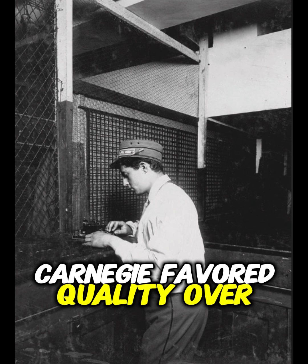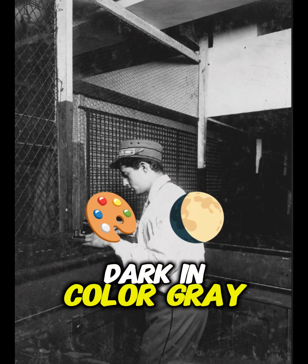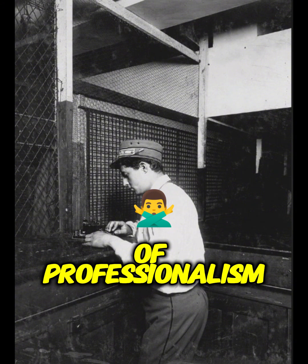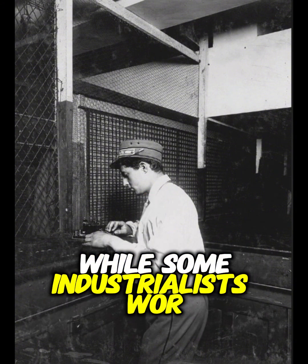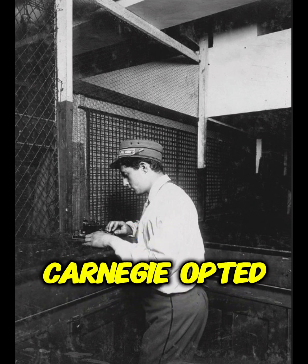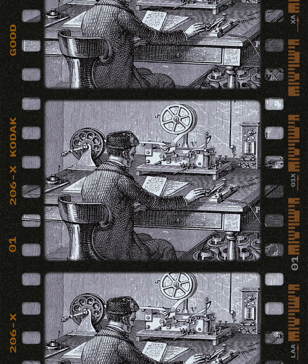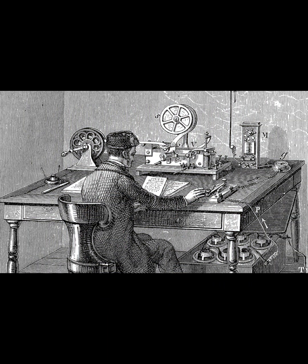Carnegie favored quality over flashiness. His suits were often dark in color, gray, black, and deep blue, giving him an air of professionalism without extravagance. While some industrialists wore showier fabrics to reflect their wealth, Carnegie opted for simplicity. His clothing was a subtle reminder that, despite his riches, he never lost touch with his roots.